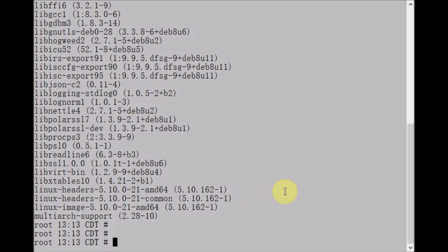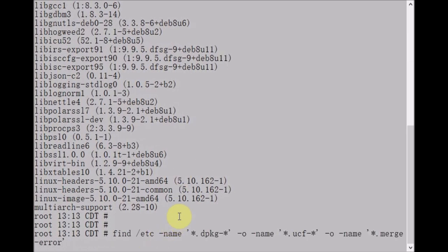The next thing to do is to clean up leftover configuration files. So these are basically config files that have been left over from previous upgrades. As I've kept versions that I've modified, versions I don't need have been accumulating. It's a rather long find command, so I'm actually just going to paste it in here instead of typing it all out. Basically what we're doing is we're looking in the /etc directory for any files that have a .dpkg-, .ucf-, or .merge-error extension.